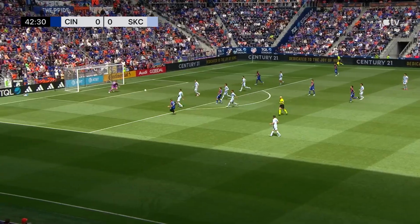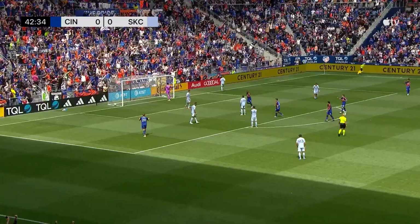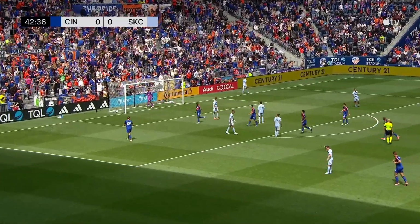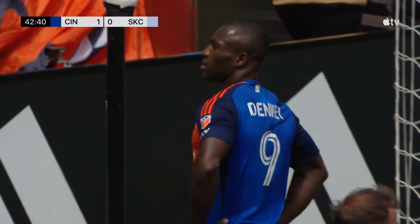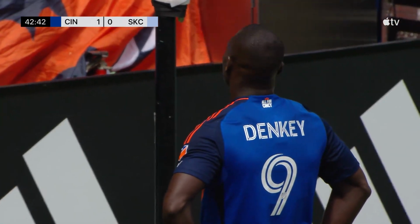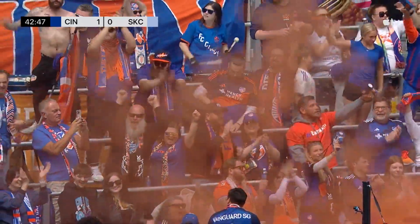Rolled through the middle, touched along, angle, saved, rebound, put in! Kévin Denkey is the man at the moment for Cincinnati, 1-0.